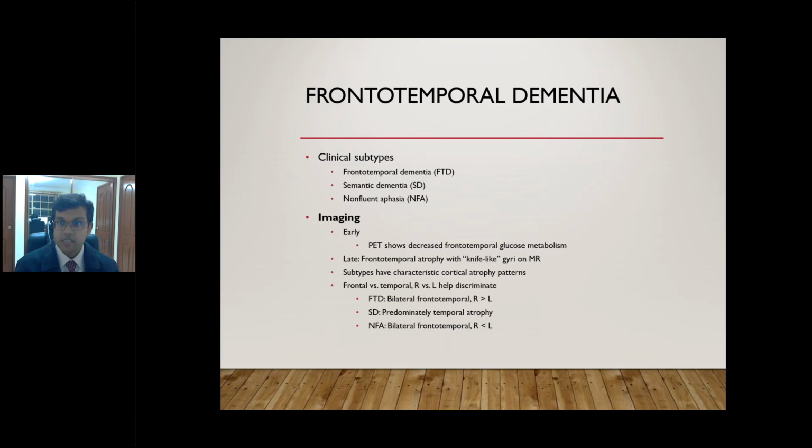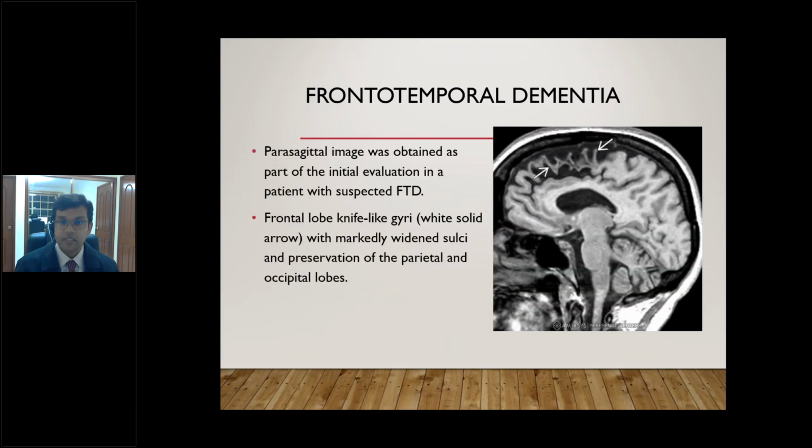If you do see it on imaging, it can be quite marked. This image shows frontal lobe knife-like gyri, where you can see the markedly wide sulci, with preservation of the parietal and occipital lobes relative to the damage of the frontal lobe.